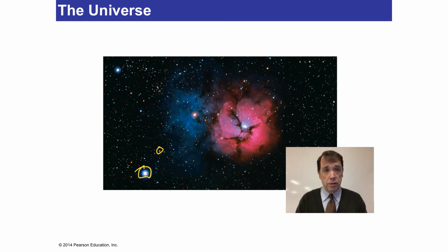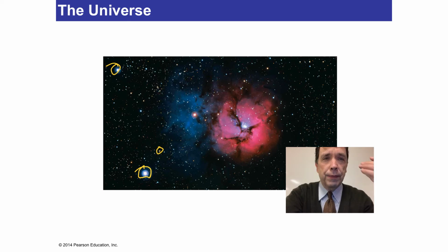So some stars appear very, very bright. Does that mean that they're enormous and that they're putting out tons of light? Or does it just mean that they're closer? So some of the stars in the background could be much brighter stars, that they're putting out more energy than what looks brighter.